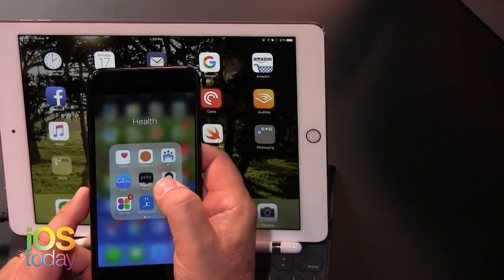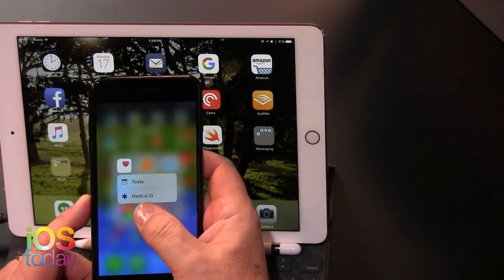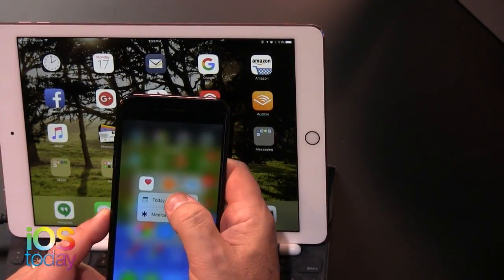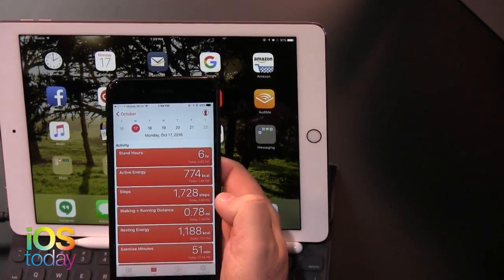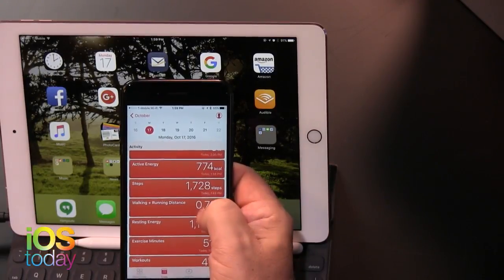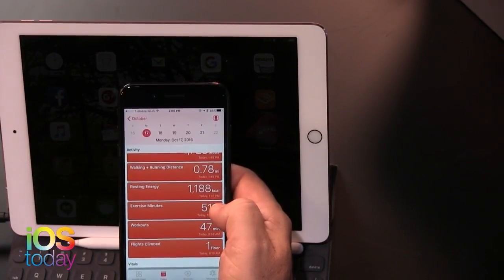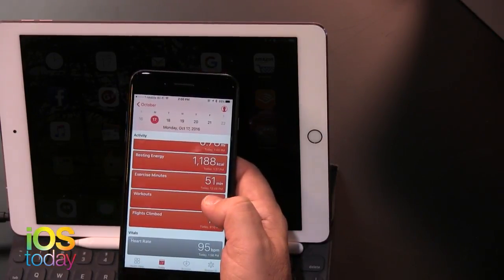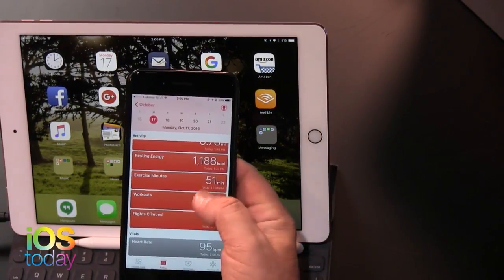So I like this summary. It's a little different from the one you get. If you 3D touch the health app, you can, of course, get your medical ID. By the way, if you haven't filled that out, please do. That's the in case of emergency information that shows up on the lock screen if you have a heart attack or something. But today will show you how you've done today. So I have 6 stand hours. I've burnt 774 active calories, 1,728 steps. I think this is kind of an easier display to use, frankly, than the activity monitor. So resting energy, exercise minutes, how long I worked out, how many flights I've climbed. My heart rate is 95 beats per minute, which means, geez Louise, I must be nervous.